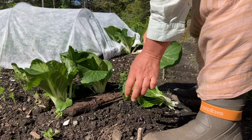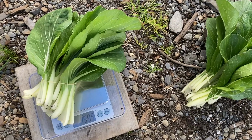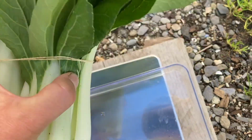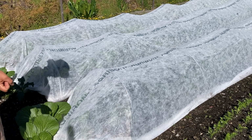Some of these don't have too much slug damage. Usually my greens bunches, I do like 8 ounces, but in this case I'm doing about a pound because these are really heavy things. Okay, so I have not looked, I've only peeked under here.